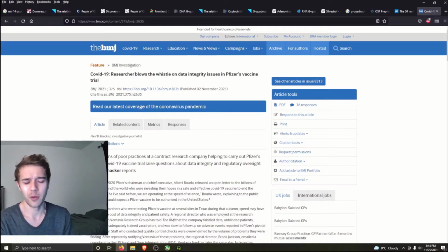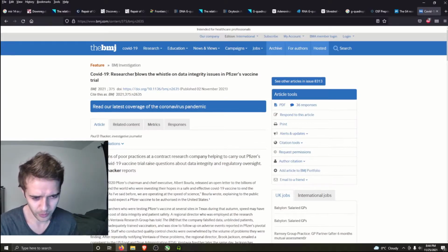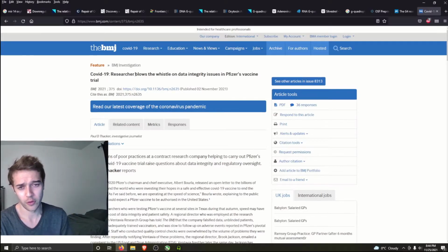Okay, so we also have this other paper from the BMJ. COVID-19 researcher blows a whistle on data integrity issues in Pfizer's vaccine trial. Yeah, they lied. And who can finish that sentence? Look, people do it all the time. Researchers do it all the time. So I'm not surprised in the least bit, especially considering the scale and scope of everything.